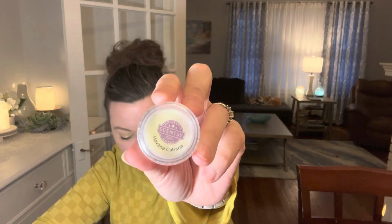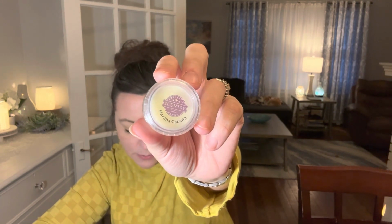Havana Cabana, I always club this one. My son loves this one. Luscious medley of pineapples, oranges, bananas, and berries. I get a banana popsicle. I get more banana than I do pineapple. But it's 100% a banana popsicle to me, and I love it so much. Yum, yum. It's probably a 5 out of 10, maybe a 4 out of 10.